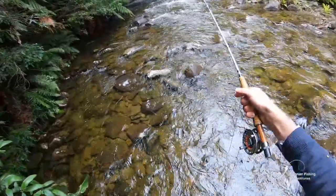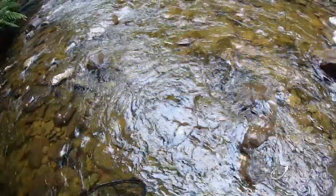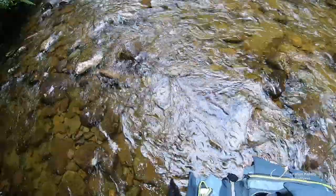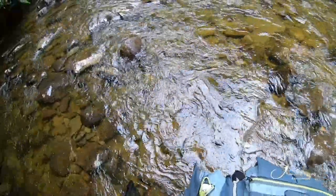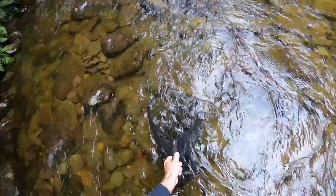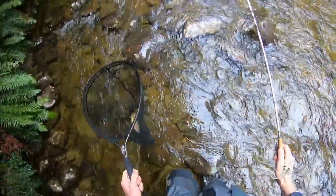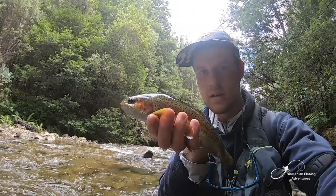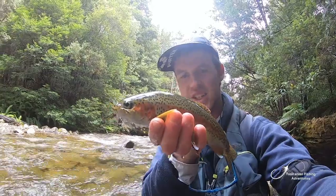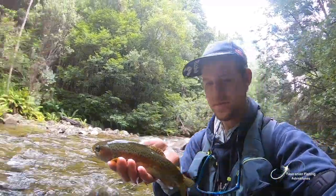Oh, fish. There he is. Come on. On the dry, he's a nice one too. A nice one. Lovely markings, they're just absolutely stunning markings. Very nice little fish. Put you back.